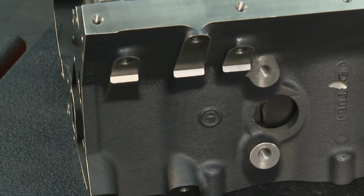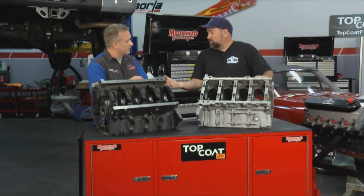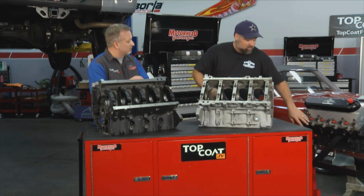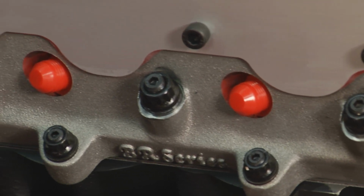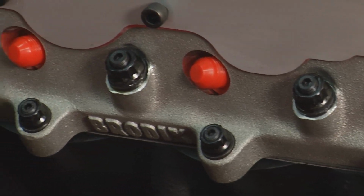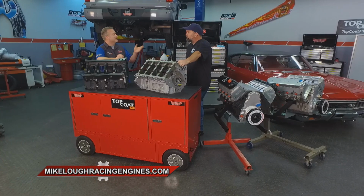Also, it's a stronger iron than your factory iron blocks, and it's got 6-bolt cylinder head capability, which on the real high horsepower builds like this one, you can see the extra bolts, the extra studs are for better clamping force on the head gaskets. So they'll handle more boost. So you guys make tons of power, but you make it reliably, which is the key, and I love it.